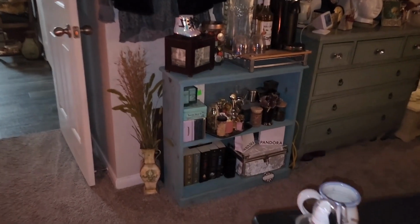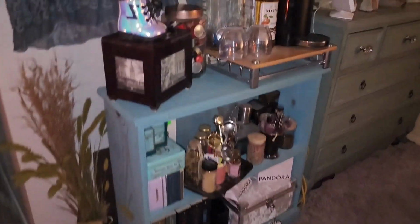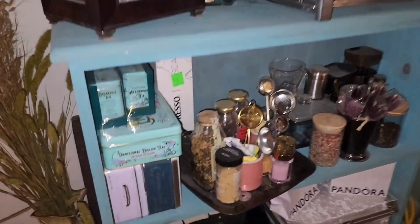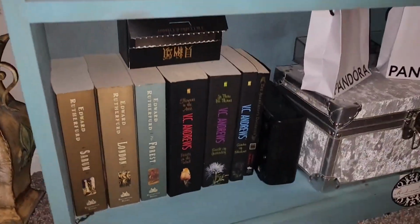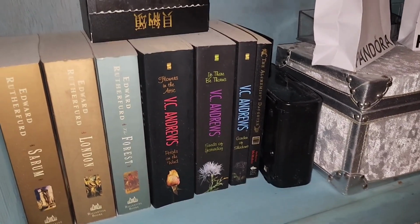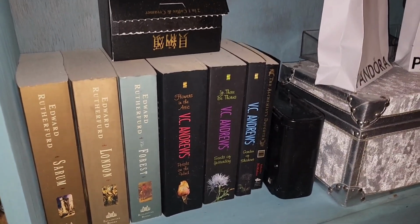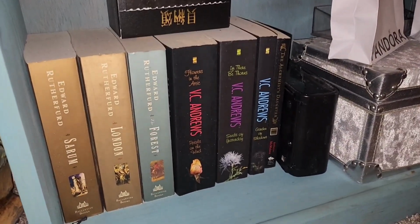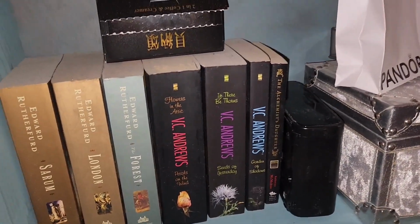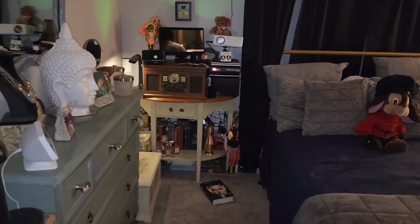So making my way to this side of the room, this is my coffee station area. I really have to get this area together, but this little nook area houses some of my books by V.C. Andrews and a few other selections here.